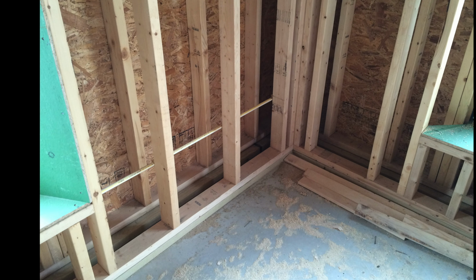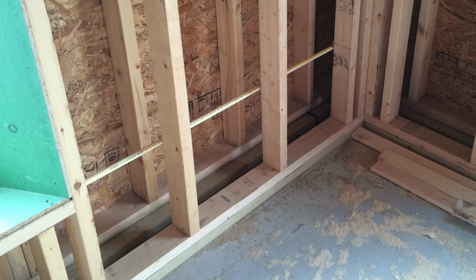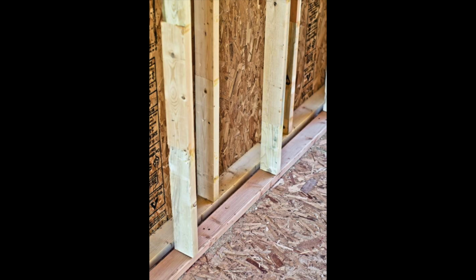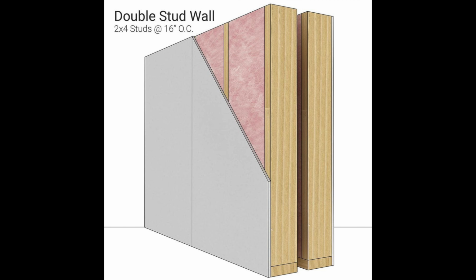There's 3 main ways to decouple a wall. Option 1 is a double stud wall. This is the most effective method. You build 2 separate rows of studs with a 1-inch air gap between them. Each side of drywall attaches to its own set of studs, and the 2 walls never touch.